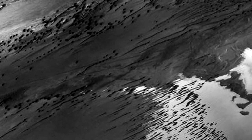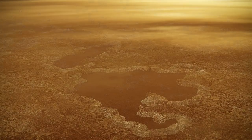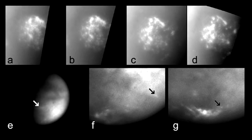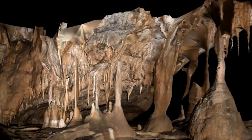Titan has distinct indications of volcanic activity. However, despite the similarity in the form and characteristics of the volcanoes, it is not silicate-based volcanoes that are at play on the satellite, as on the Earth or Mars and Venus, but what are known as cryovolcanoes, which most likely erupt with a water-ammonia mixture with a touch of hydrocarbons.